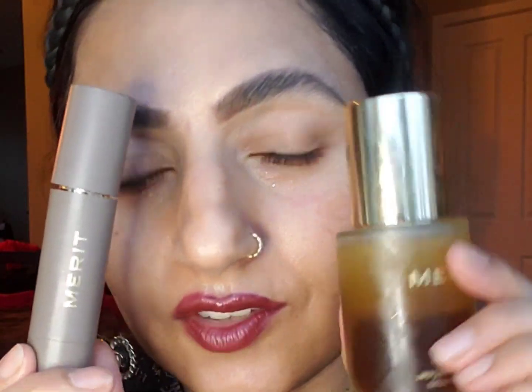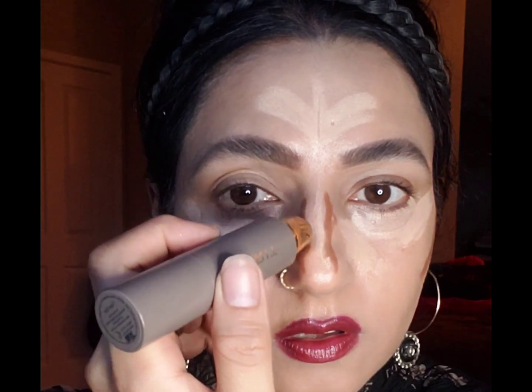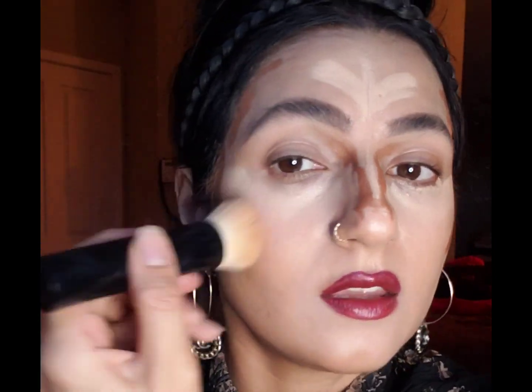So I'm going to use this in conjunction with the Minimalist stick. And then with Merit brush number 1, and it's blending so evenly in conjunction with Merit Glow Serum. Contour using Minimalist and Tiger. Super easy. Great Skin is blending out so flawlessly and so smoothly. And I'm using Minimalist brush number 1.